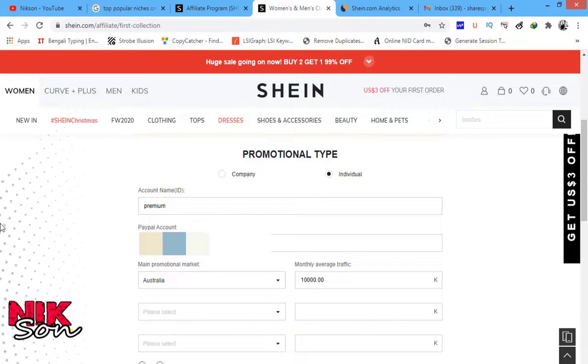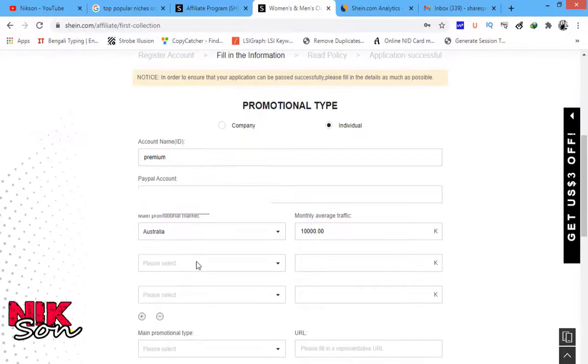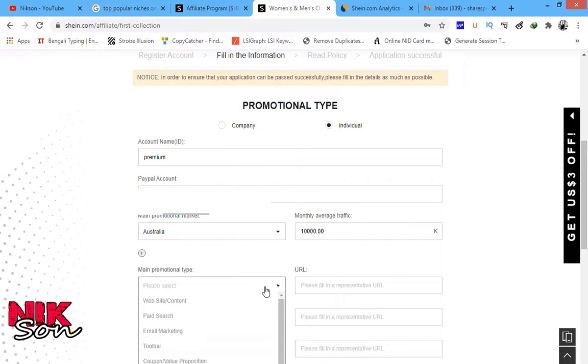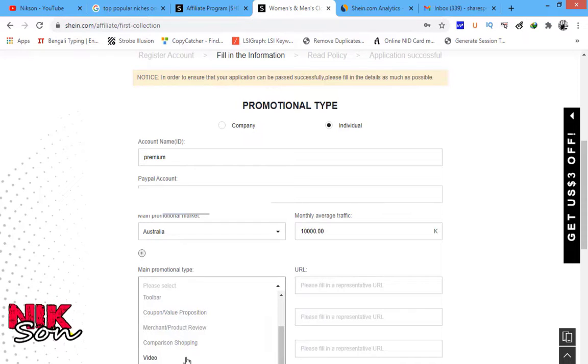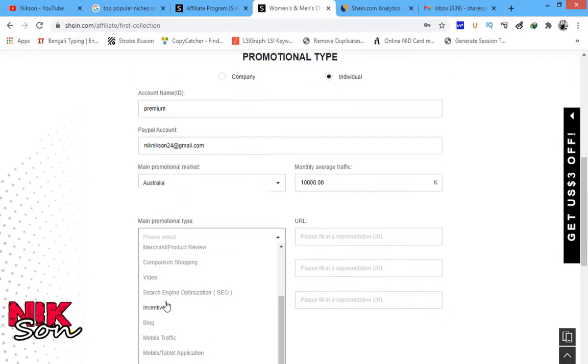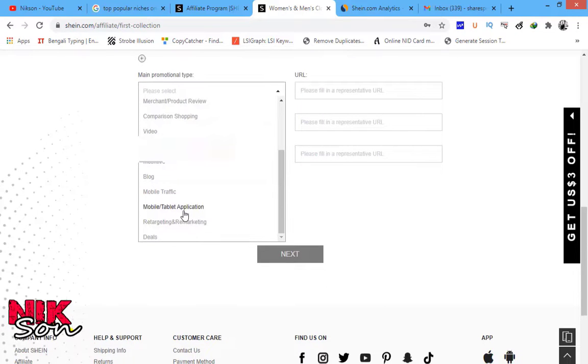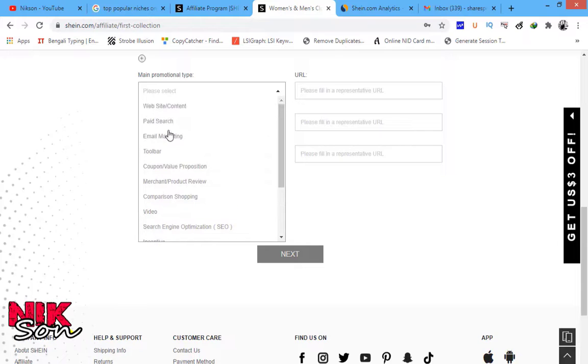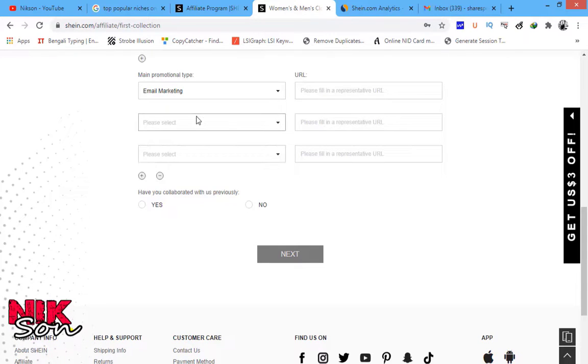So here you have to type your targeted country and how many followers, I mean how much traffic you can bring to their website. You can also give the promotion method you are going to use. As you are a beginner, or however you promote affiliate, you can choose any of them.